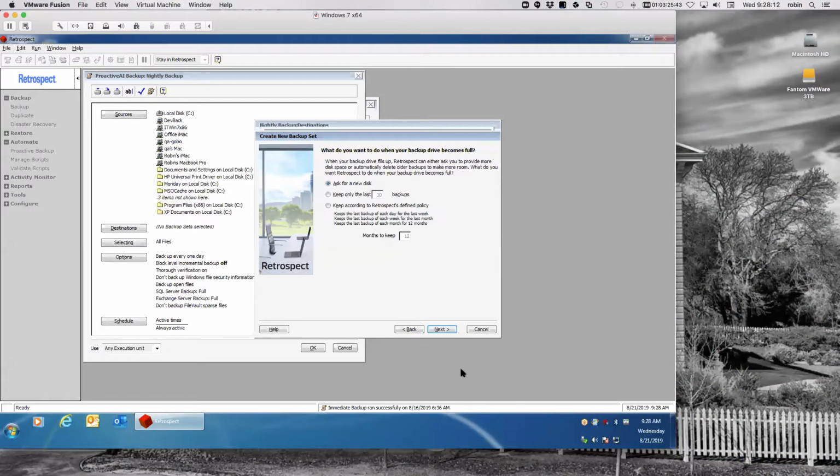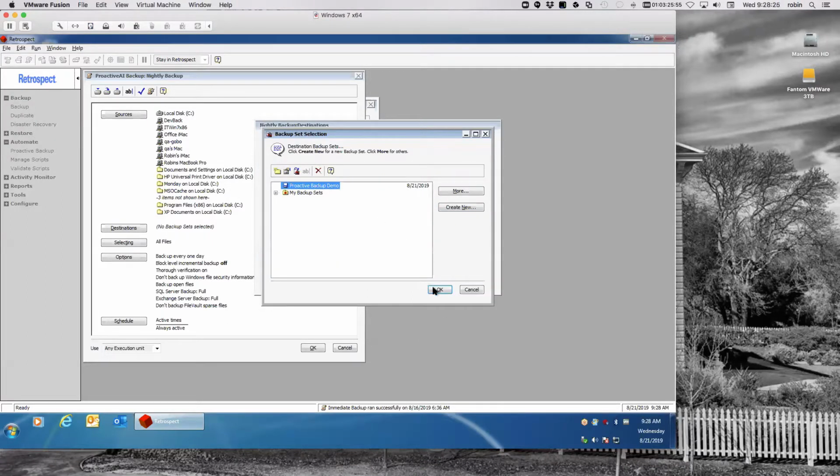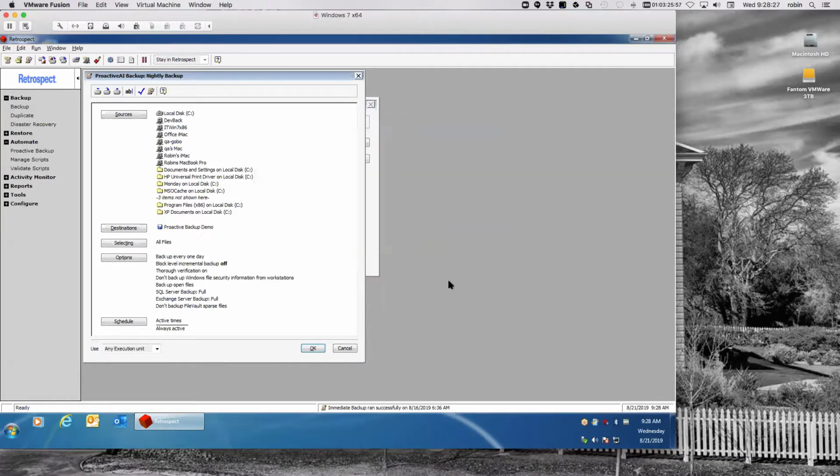I can set up a backup retention policy, and we're just going to leave that as the default. And then we have a catalog file, which is an index of our data, and we're just going to say Finish. And then I'm going to choose our destination. Now I can have multiple destinations if I want to, and that would allow me to rotate one on-site and one off-site, or I could have one be on-site and one be on the cloud. But for the demo today, we're just going to use a single destination.